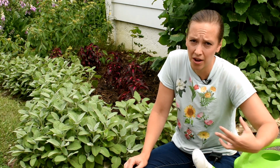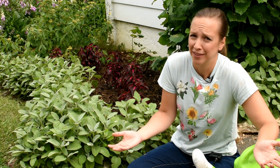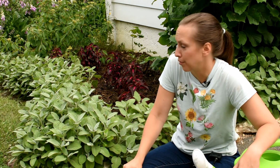But honestly, Tithonia grows so fast, it's going to quickly shade out the bottom of the soil. And I don't even think I'll bother to buy mulch for this area because these plants are going to grow really fast and take care of weed suppression for me.